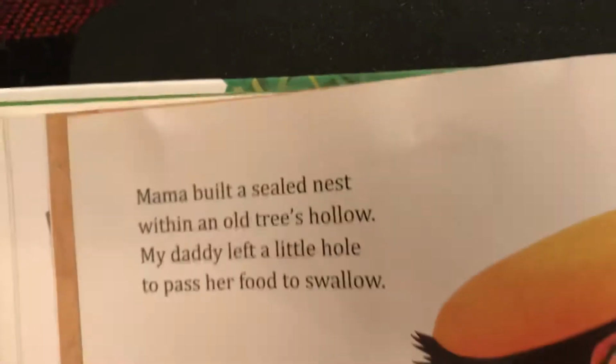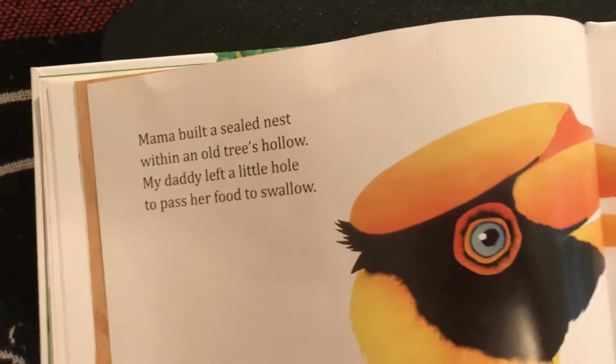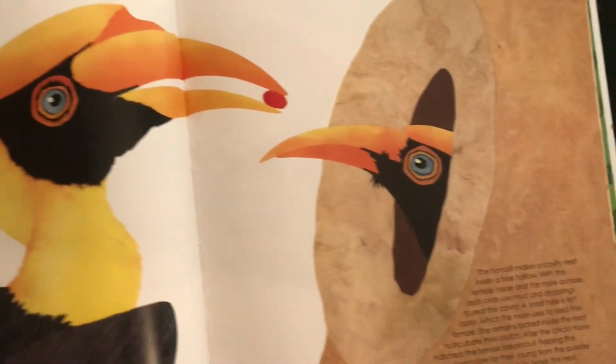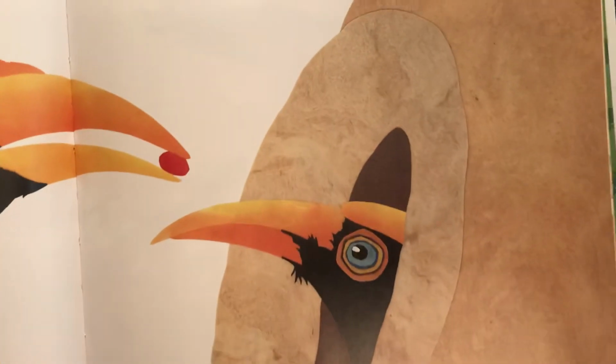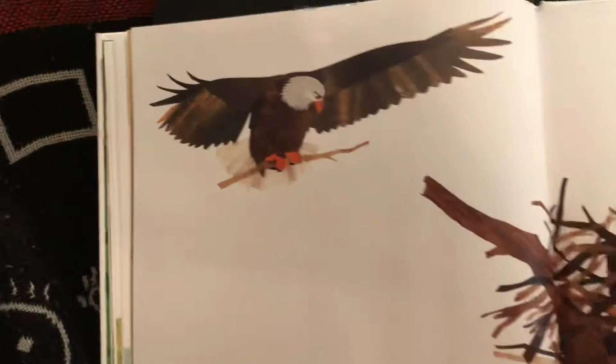Mama built a sealed nest within an old tree's hollow. My daddy left a little hole to pass her food to swallow. That's a hornbill bird. Okay, guess what that is?